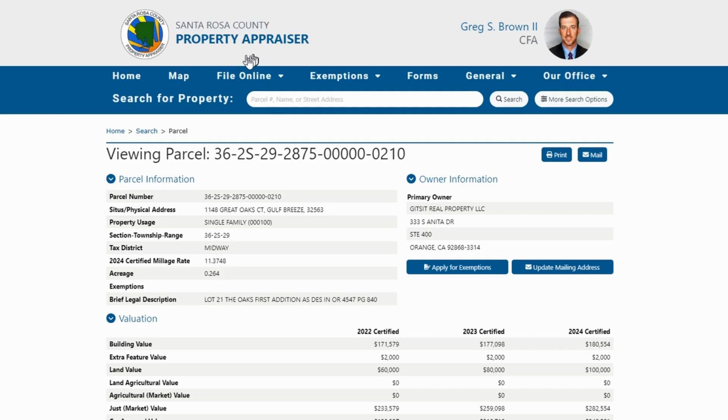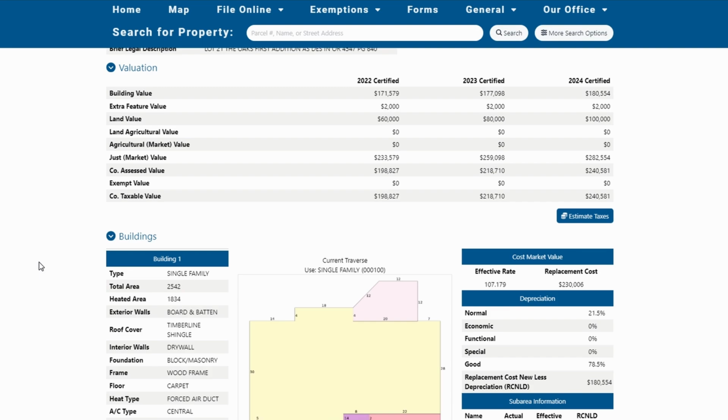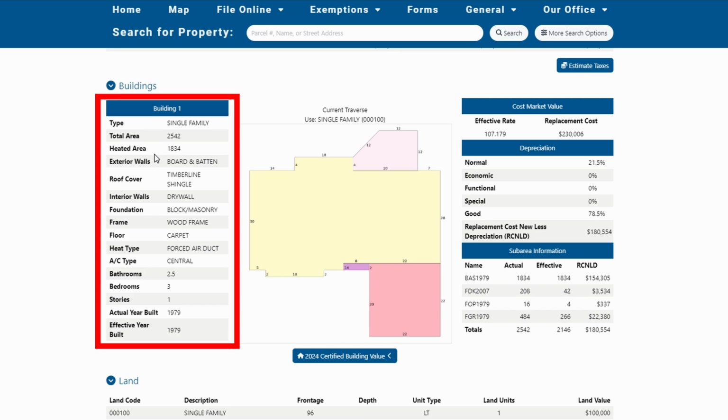This is the property appraiser's website, and I want to show you a couple quick things. You can see that the owner of this property is from California. They are a lender of some sort. I don't know much about them, but they're a small company, so a lot of the typical rules and things that I talk about in my videos really aren't going to apply for this seller because they're a much smaller entity.